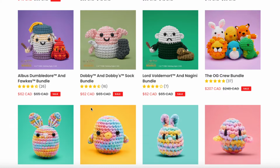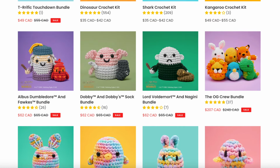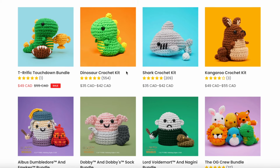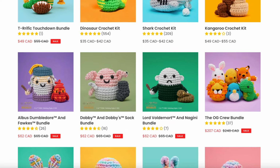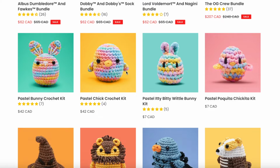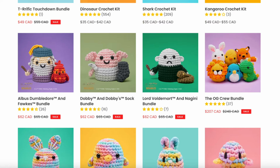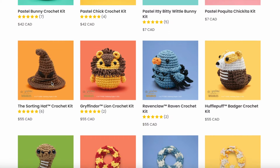I really wanted to do a Hogwarts one because I'm a humongous Harry Potter fan. But most of them were sold out when I did purchase this, and also, they were really expensive. They were more than I wanted to spend. So I steered clear of them, but I think this Dumbledore one would have been so cute, or the Harry Potter one, super cute.